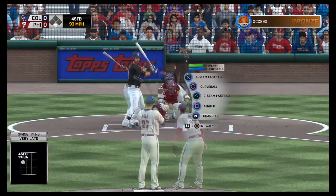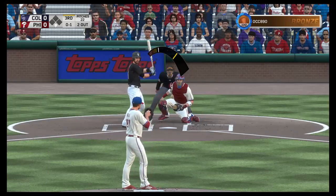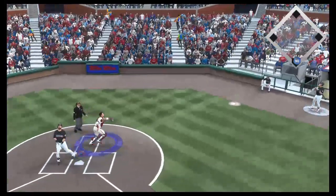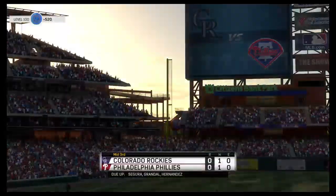David Dahl stands in as he swings and misses for strike 1. Oh, man, he's got a chance to strike out the side on 9 pitches. 7 down, 2 to go. Swing, and he pops him up over toward foul territory. Dives in.